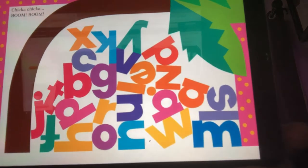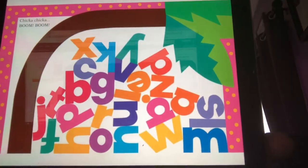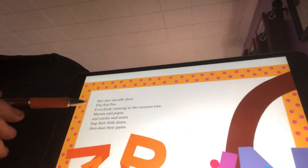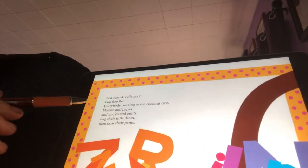Chicka Chicka Boom Boom! All of them are everywhere. Oh wow! Whoa, what do you think? Do you like it when they're all mixed up? Well, this one says, skid, scat, scoodle, scoodle doodle, or doof.